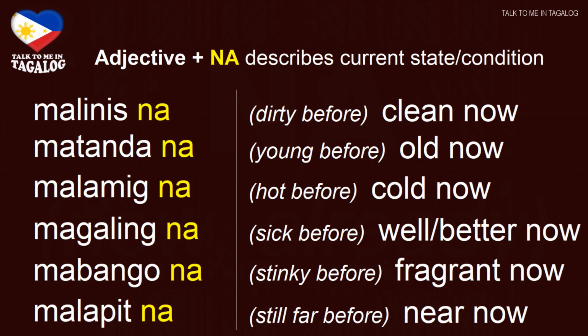If the word na follows a Tagalog adjective, the phrase is used to describe the present state of someone or something as opposed to his or its previous condition. Here are some examples. Malinis na. Malinis means clean, but if you add na to form the phrase malinis na, it changes its meaning to it was dirty before, but now it's clean, or it's clean now.